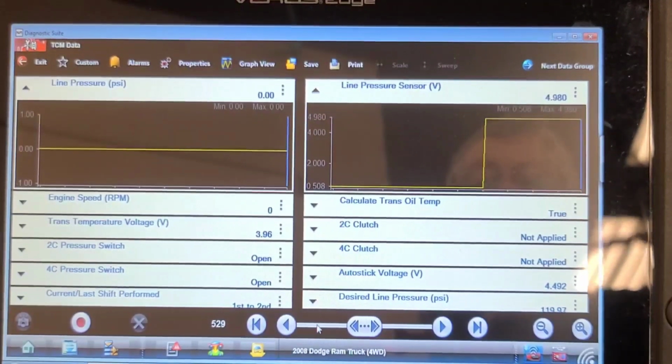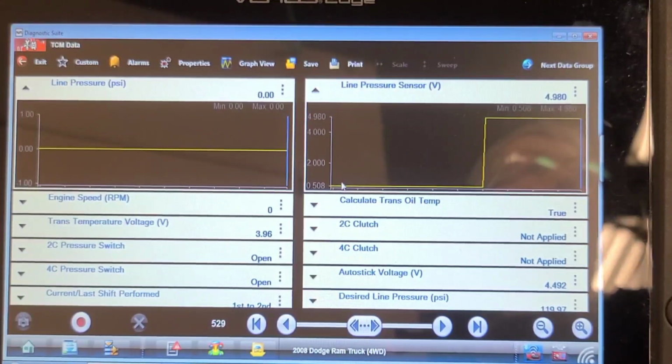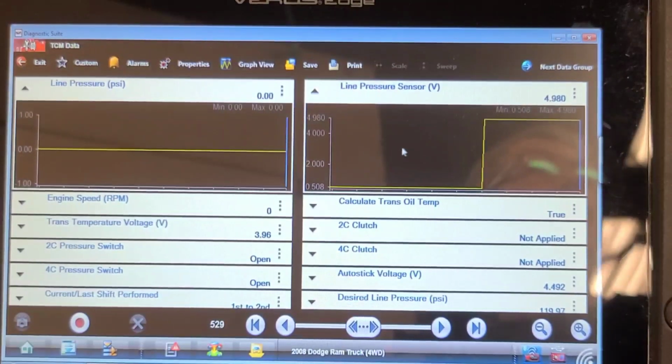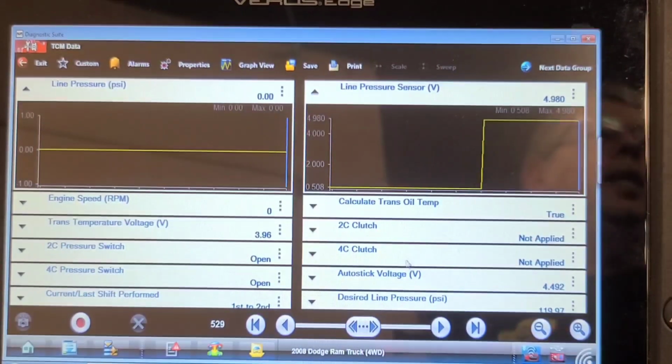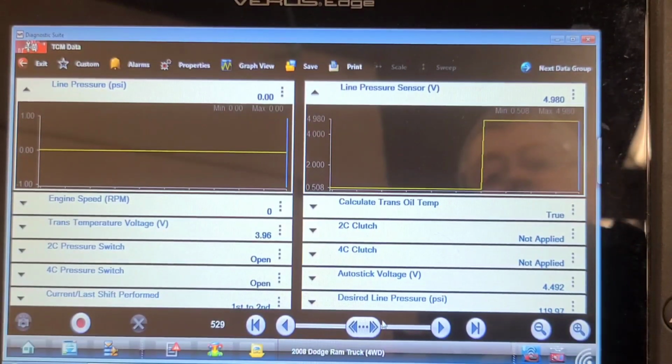So key on engine off, I monitored the line pressure sensor voltage, and it was 0.5, which sounds reasonable at 0. Usually a low reading is low pressure, and I disconnected it and it jumped to 4.98. So the wiring to me appears good, but it doesn't mean the sensor couldn't be malfunctioned. I wonder if I have one of those sensors. Seems to me I replaced one once before on something. Let's have a look.